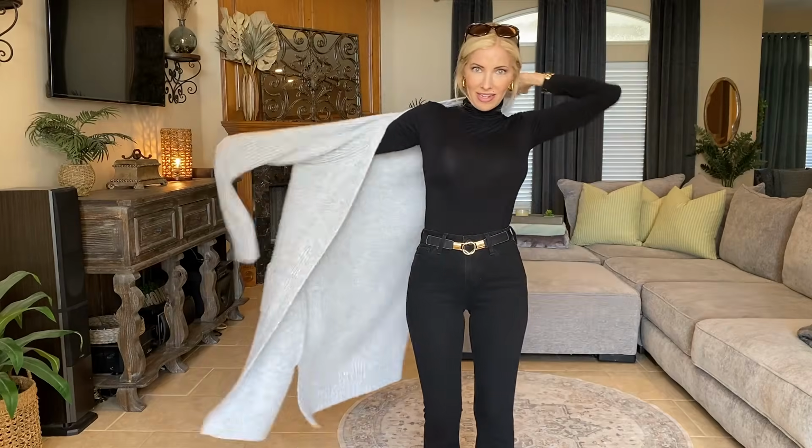Now this cardigan I got from Walmart, and y'all, look how cozy. This is so cute and so cozy.